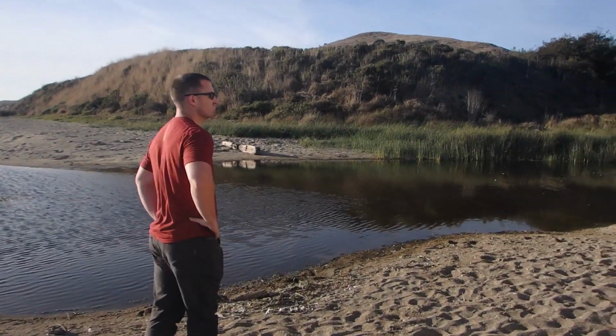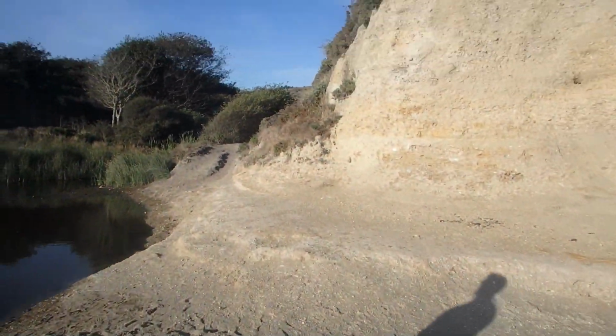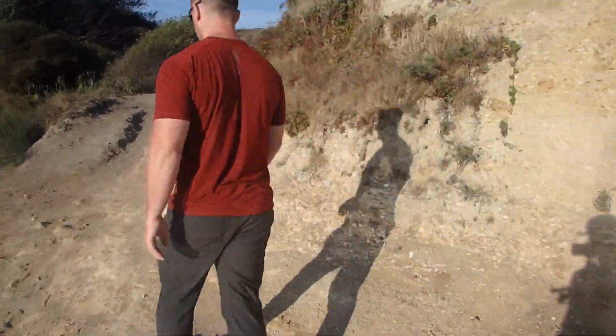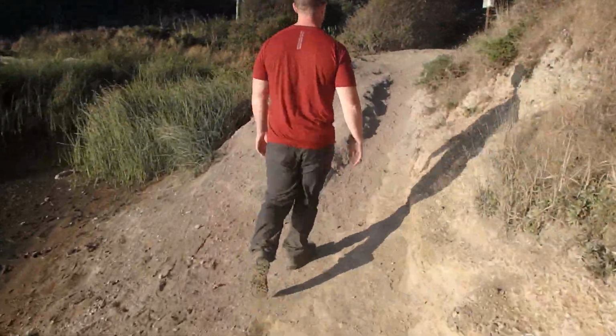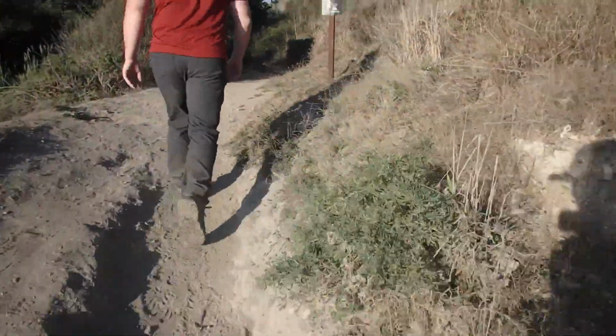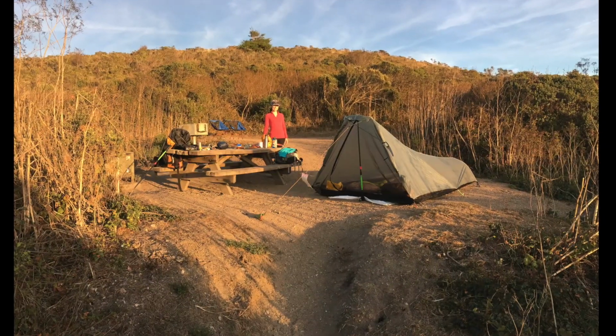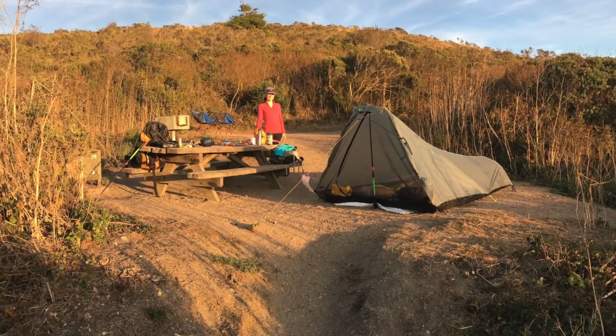We headed back up to the campsite so that we could finish setting up the tent and start to make some dinner. Once the sun went down, this ended up being one of the coldest nights that we spent camping in California. Luckily, we were prepared with all of our layers and our warm sleeping bags.